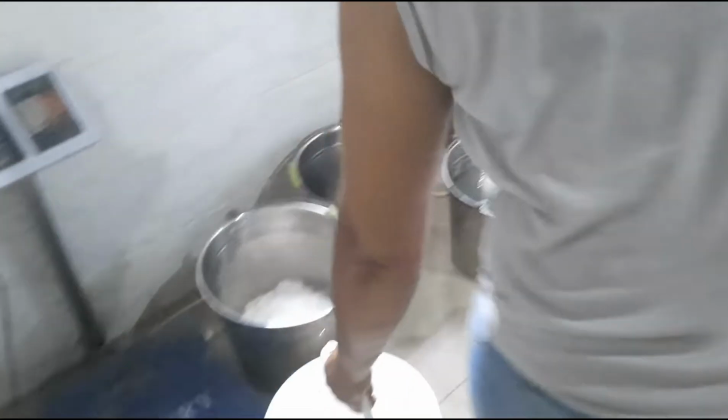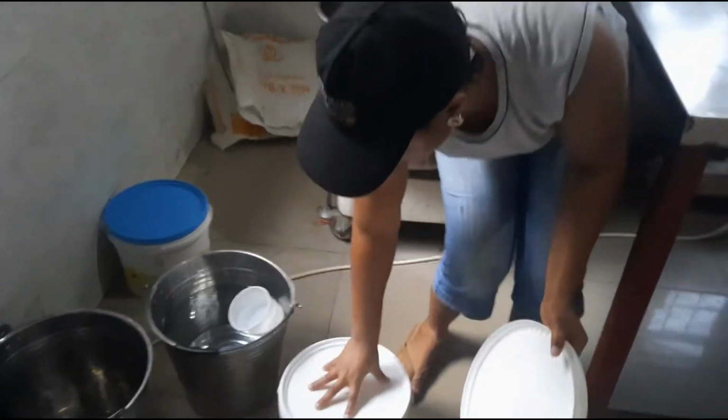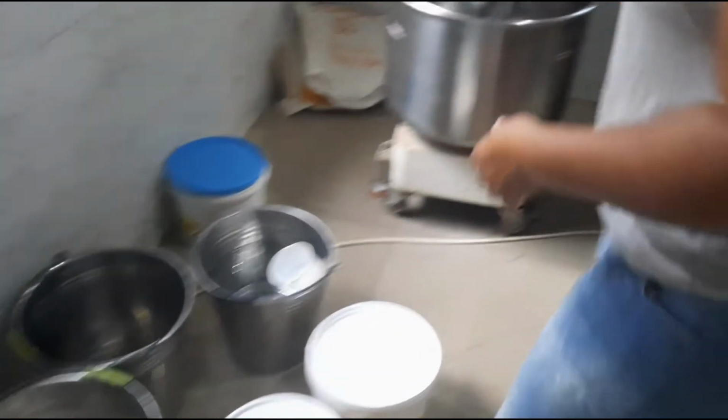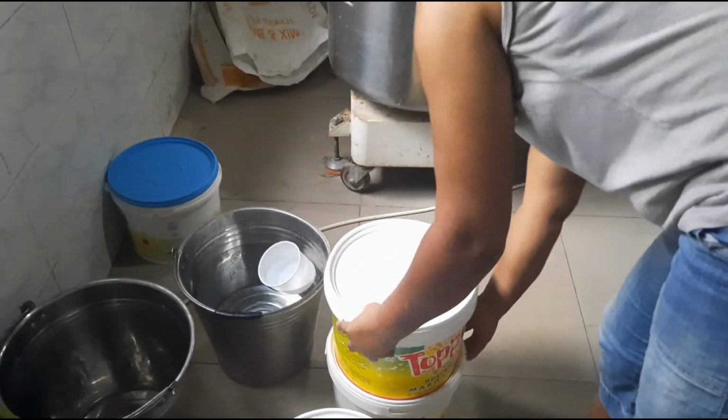Okay, so next you cover your recipe just to avoid unwanted particles going into it. That's why you should always get this kind of bucket that has a cover, so that the moment you're done bringing out the recipe, you cover it immediately.